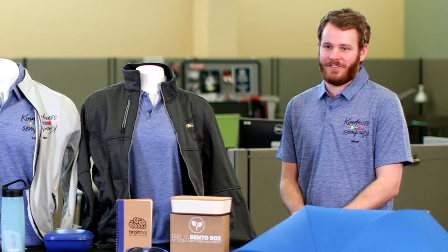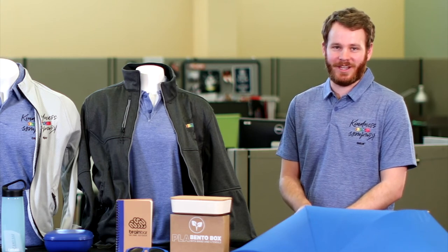Well, we found that a host of different demographics, really from the younger generations, the millennials, the Gen Zs, they're the ones that are driving this movement and this desire for sustainability. And so what we're finding is that not only is there a desire for it, but customers are willing to pay a little bit more for that added value and feature set. And so Steve's going to talk a little bit about product.